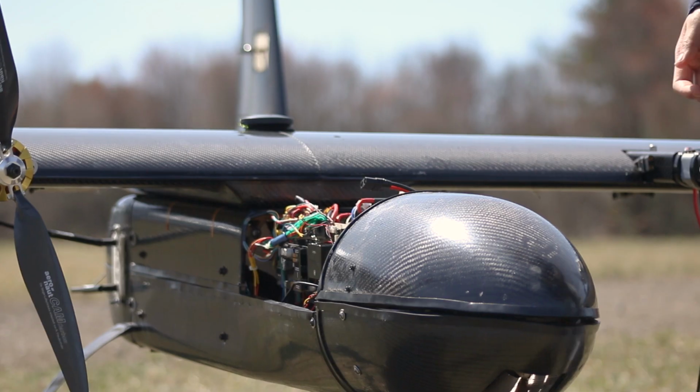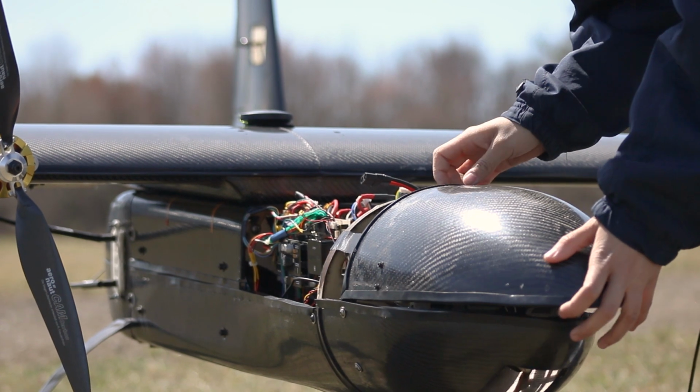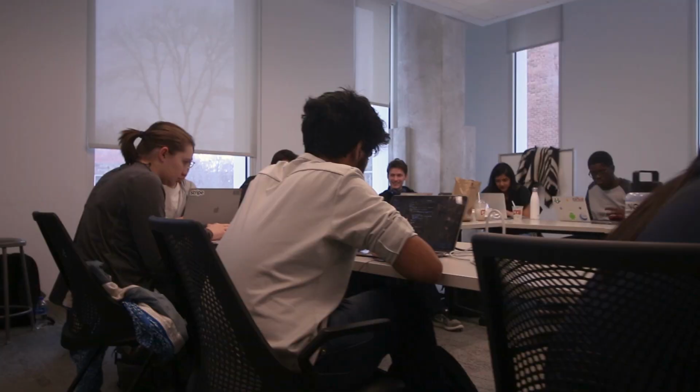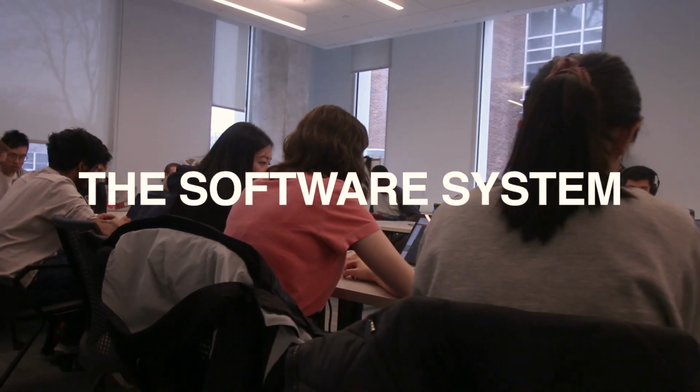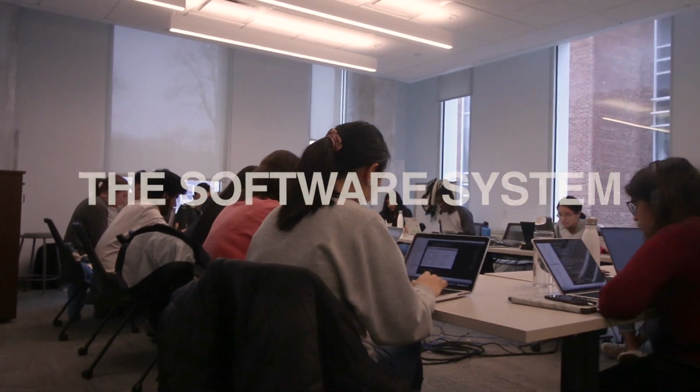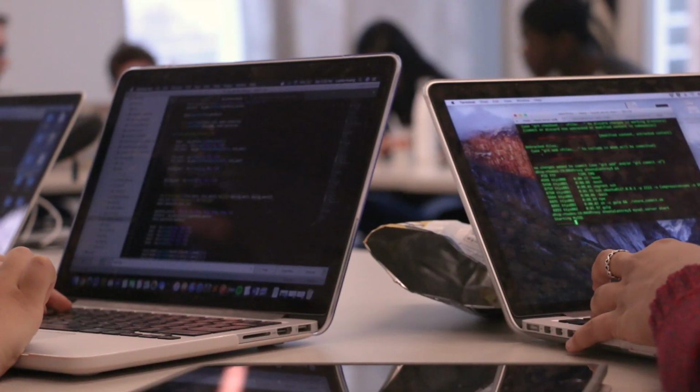On the front end of the fuselage, a hardware gimbal and zoom system stabilize and control our new camera, the Sony R10C. To accomplish the autonomous flight and waypoint objectives, we've created a custom version of the Arduplane fixed-wing autopilot running on the Pixhawk 2.1 Cube flight controller.